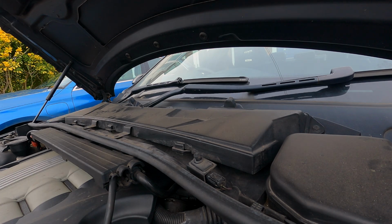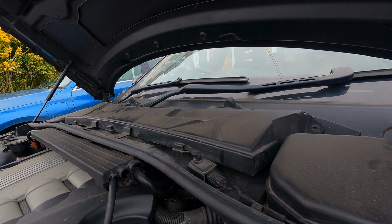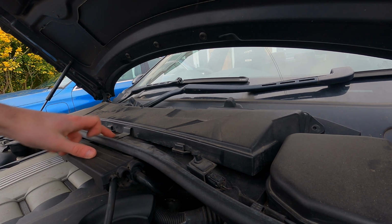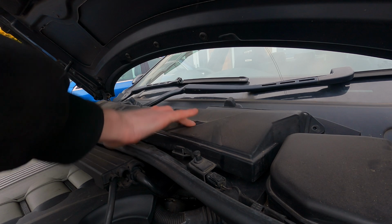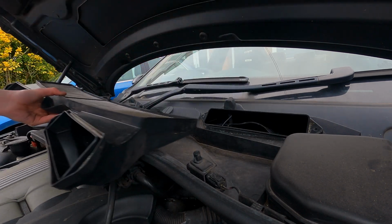So this top panel should be held on by 6 bolts. I only had 5 because I had 1 missing. So with all bolts removed, there should be 6. I've only got 5 because I'm missing this one right here. We can now lift out the box that the panel filter sits in, and there it is, just underneath.